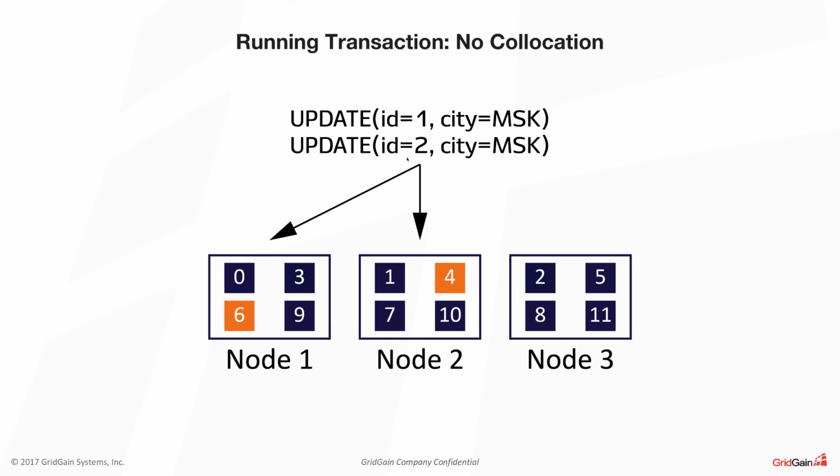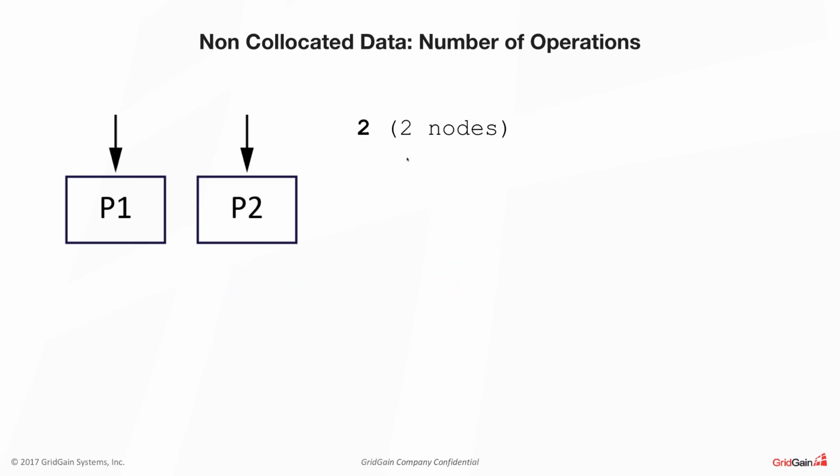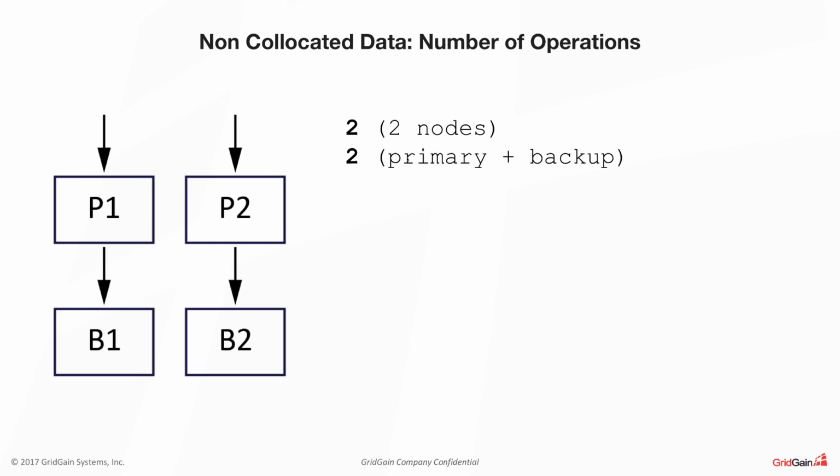Whenever I want to do this update transactionally, I'm going to use Ignite transactions that work this way. First, we see that the transaction involves 2 cluster nodes, so my application is going to send requests to both nodes. Next, most likely we are going to have a backup copy of all our data in the cluster, especially if you want to move money. So these 2 requests come to our primary nodes, and the primary nodes will also ensure that the data is updated on the backup nodes. This is how we get 2 extra requests from primary to backups.